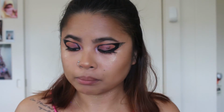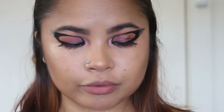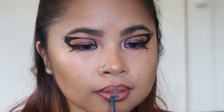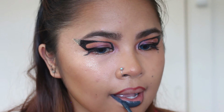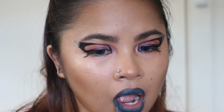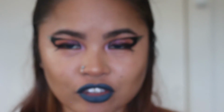Cute. I don't have a blue lip liner. Do I? No, I don't. So what I'm gonna do is line my lips with just a regular lip liner and then go over it with blue. She must have felt powerful with this makeup, because I'm feeling fucking powerful right now. Anytime I wear blue lipstick, I just feel fucking powerful.